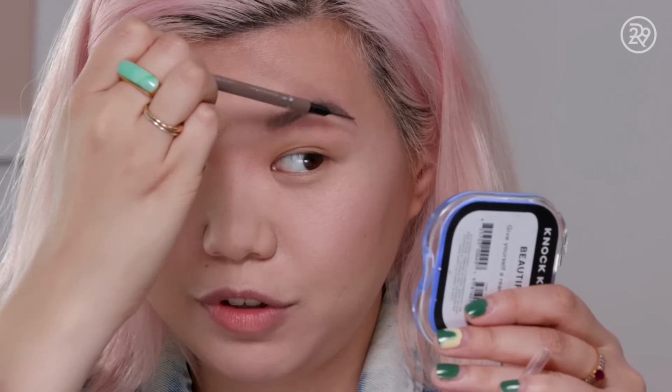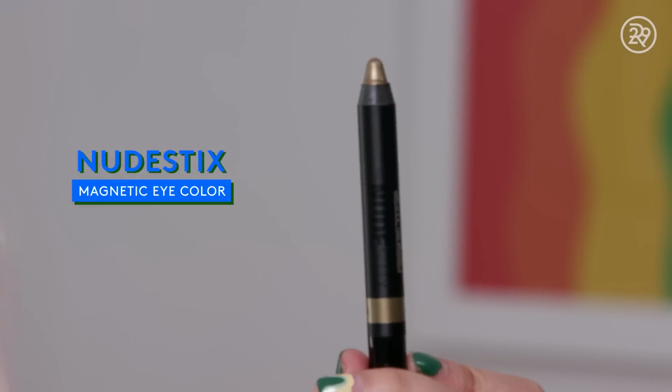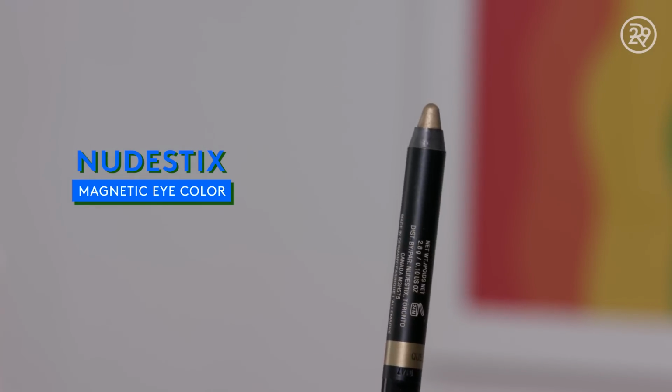So the brow pencil itself was really nice. It was waxy. I'm not a huge fan of this comb. I think that it's kind of pushing my brow hairs in a nice direction, but it doesn't really do what a traditional spoolie would.